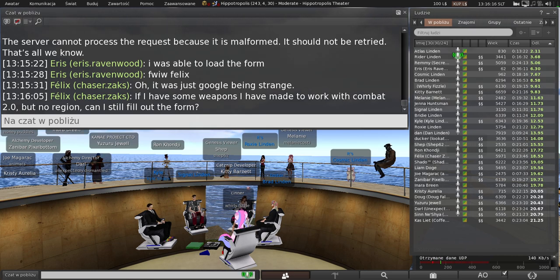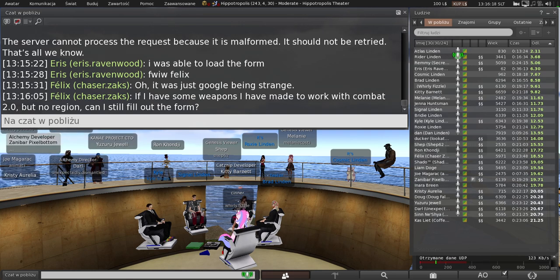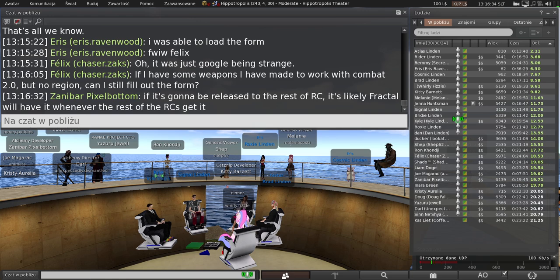Chaser, check out Concord and Lexington. Those are both combat sandboxes and should be on combat too. And yes, of course, Chaser, you may still apply.